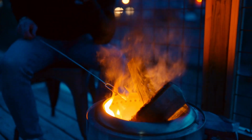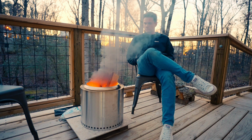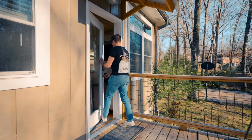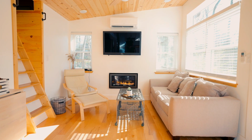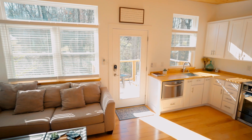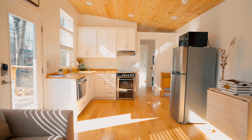You know, just because you're not out in the middle of nowhere, it doesn't mean you can't have some s'mores or some cozy fire in your trip. So it's really cool that they included that here. And then you just walk right in to your tiny house, and this is a very clean and open space. The host told me that she added some windows in this backspace and opened it up to make it more bright and airy feeling and to make the space feel a lot larger than what it is.